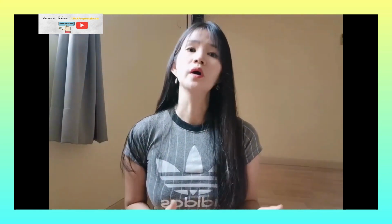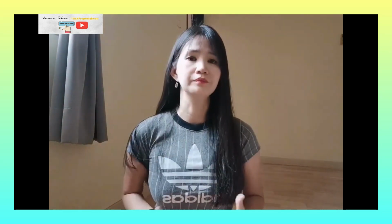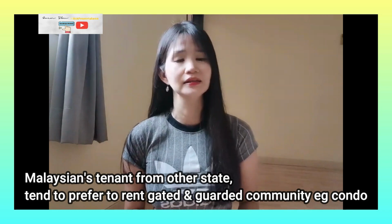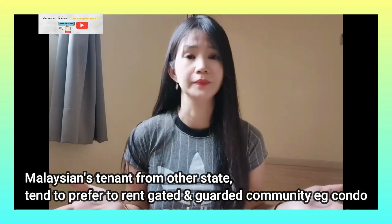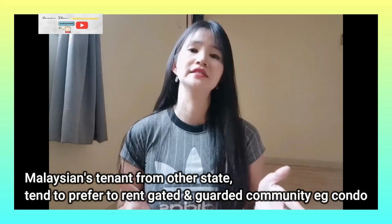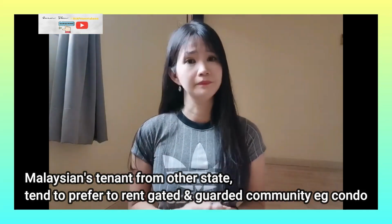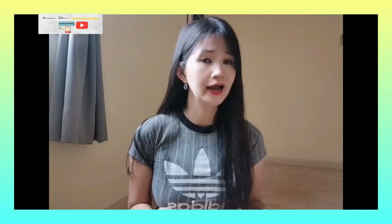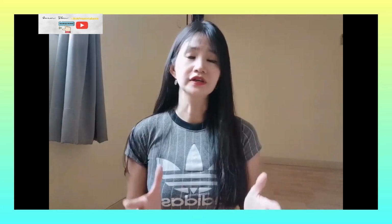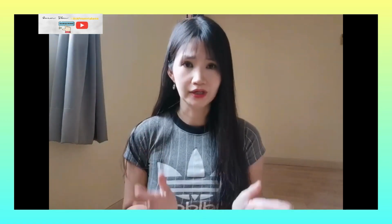Tenants who are from another state but still Malaysian tend to prefer staying in a gated, guarded community like a condominium, because they feel safer, probably because they are not familiar with the place they are staying in. Probably they just got posted or relocated by their company from KL to Penang, in the mainland or on Penang Island. That's why they tend to prefer to stay in a high-rise or gated and guarded community.